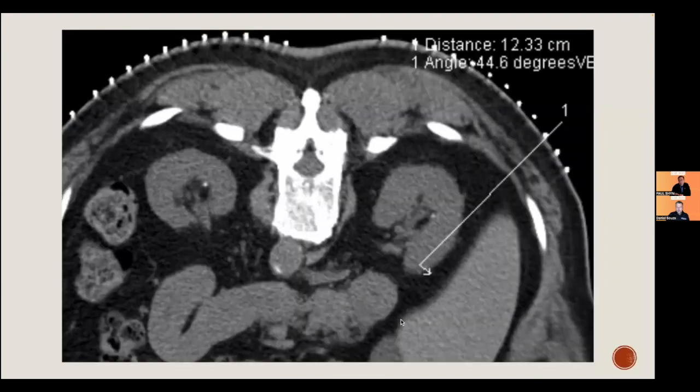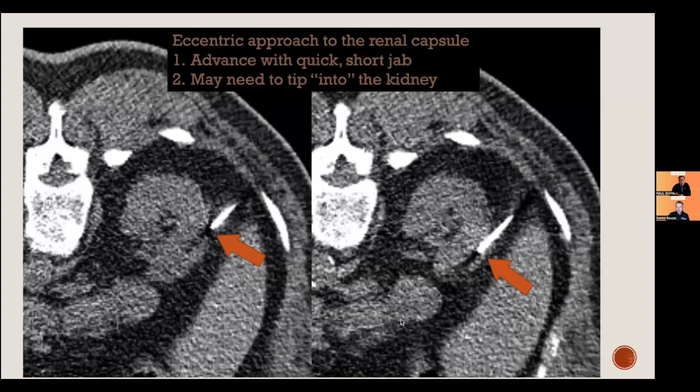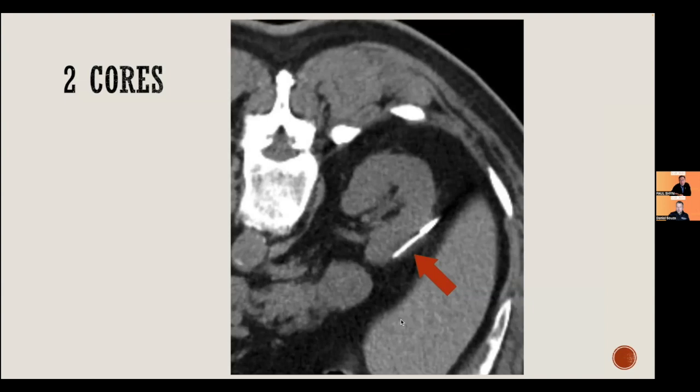Another example, choosing on the planning image an eccentric approach where the cortex is relatively thick and there are no critical structures in the way. As we approach the capsule, one thing to realize is that anytime you're approaching a capsule, like liver or kidney, with a needle and you're coming at it somewhat tangentially, sometimes the needle will slide off the capsule or tend to deflect a little bit. And so there are 2 things to do to avoid that problem. One is when you're near the capsule and ready to go into the kidney, use a quick jabbing or stabbing motion to just pop the needle into the kidney. And sometimes I'll even tip the needle, point it slightly a few degrees into the kidney so that it will be sure to bite into the capsule, and then resume my original angle inside the capsule. That's what we did here, and we got nicely into the cortex, and we got 2 cores and a diagnostic specimen.